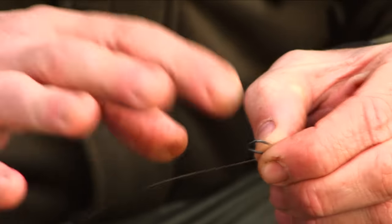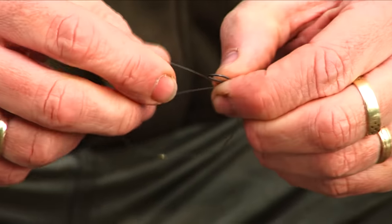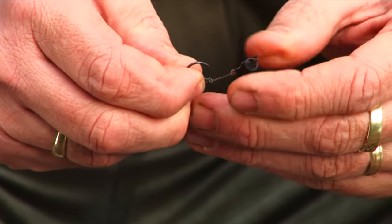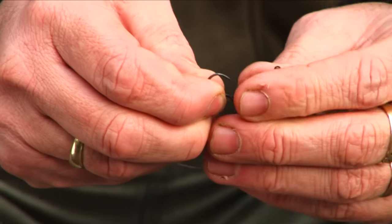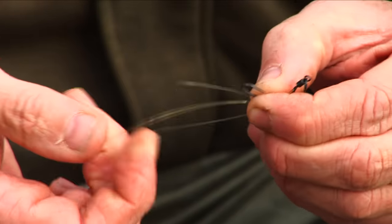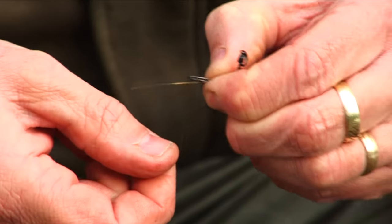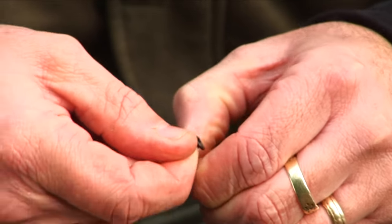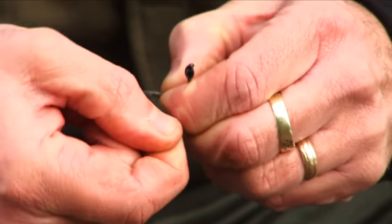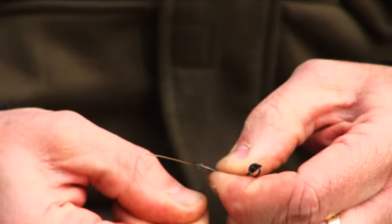What we're going to do, we're going to form a loop like so, and just leave a bit of a tag end off there, and a small amount out the back like so. Okay, now what we need to do is take this big loop, and we're going to whip down the shank. So we're going to go back over that knot there. Bunch it up as you go, just push, keep it up nice and tight.